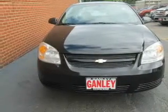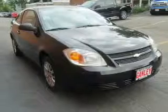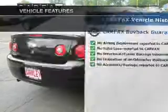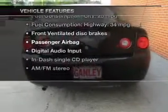The powertrain includes front-wheel drive with an efficient four-cylinder engine connected to a manual transmission that'll keep you in touch with your vehicle. Carfax is offered to provide you with peace of mind. And with these notable features, you won't want to miss out on the opportunity to own this amazing ride.